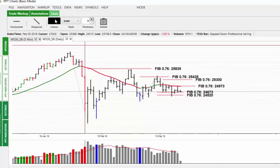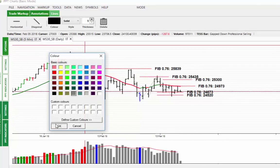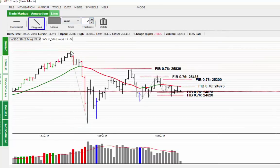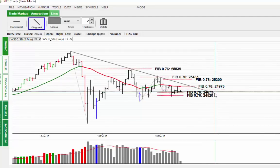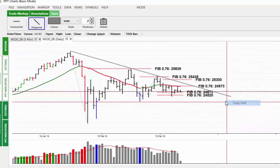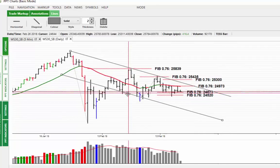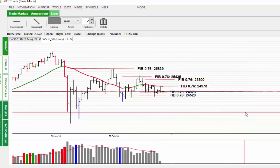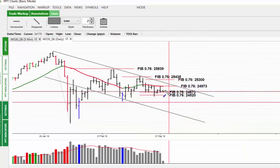I'm just going to draw this in. Actually, I'm just going to change the colors a bit and just show you this. If we go from the high of this bar through to the first high, you'll see what this market's actually doing at the moment. And what we can do here is just copy this line and create a channel. That's where the first part comes to. So should the market break these 76% here, then the next downside target obviously is going to be the low of this test bar, and you'll probably find the market stopping here.